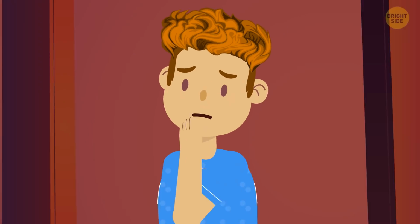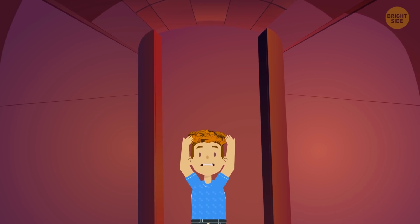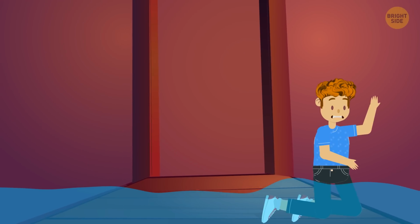You wake up in a room with no windows or doors. The ceiling is extremely high, and the only way out is a closed hatch at the very top. Suddenly, the room starts filling with water. You've checked everywhere. There's no way to turn it off.